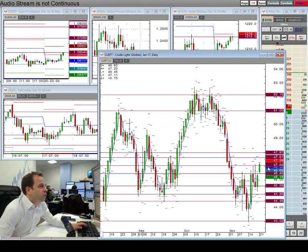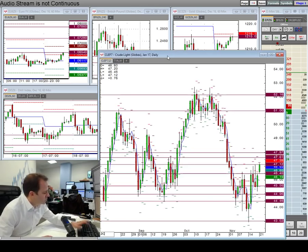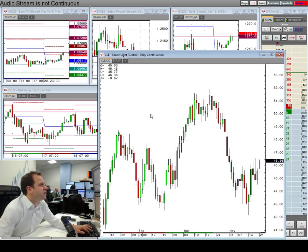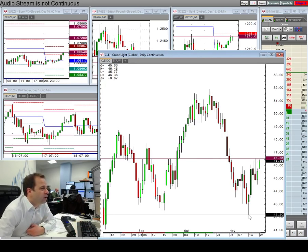What's happening this morning? We're just edging up through. Let me make this into a continuation chart. This is the daily continuation. Actually, I'm going to just get rid of everything and start again here. So, what we've got is the high point on Thursday last week, 46.58. We got the low point the beginning of last week, $42. It was quite an incredible range for the week. 10% range at these kind of prices, well over $4 range last week.